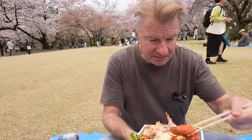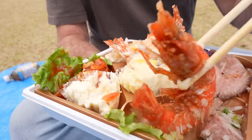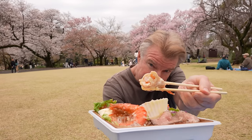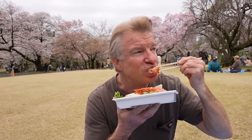Going in, should we do the shrimp? Let's do the mayonnaise. We did one of these already, so we'll do these granddaddy. Look at the size of these things. So it's breaded as well too. Oh, let's look at the inside. The perfect mix of flavors. If you like mayonnaise, this is a great way to eat shrimp.